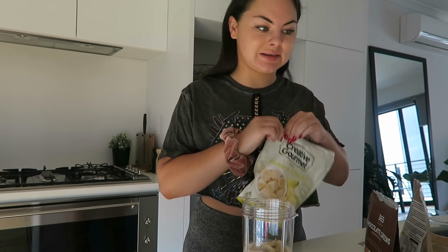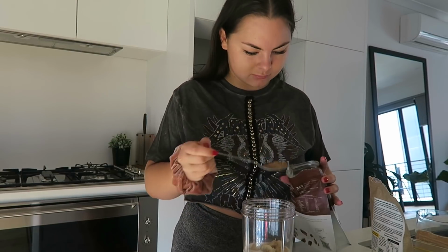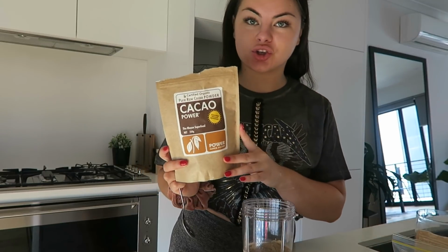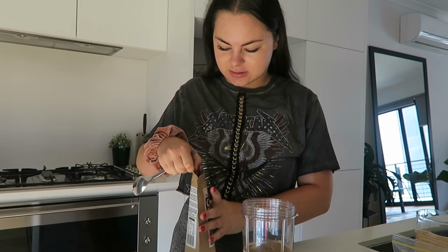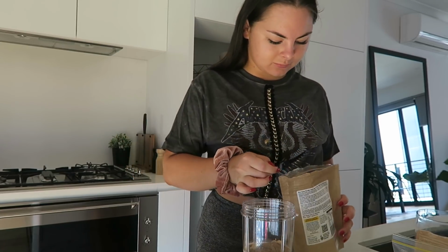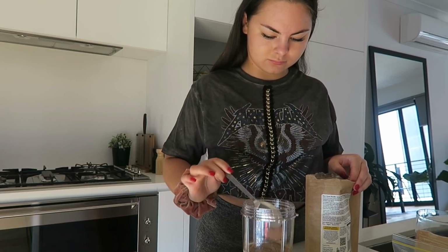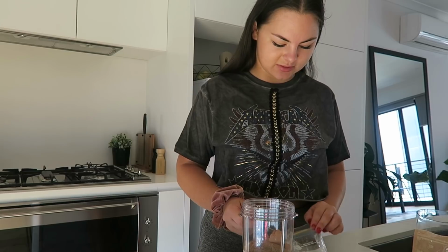Need to do the groceries. Then I've got these chocolate greens, so I'm gonna do a tablespoon of that. Then to make it extra chocolatey, I'm gonna add some cacao as well. So I'm gonna add another heaped tablespoon of that. Some chia seeds, heaped tablespoon as well.